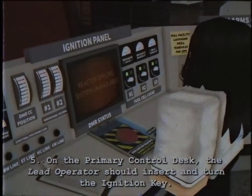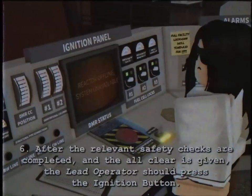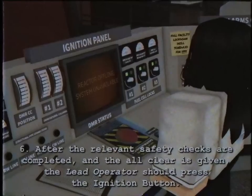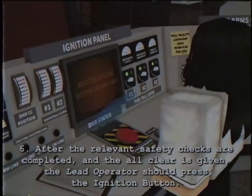On the primary control desk, the ignition key must be inserted and turned. After all operators in the control room have concluded their safety checks and are given the all-clear signal, the lead can now ignite the DMR by pressing the red button located next to the key.